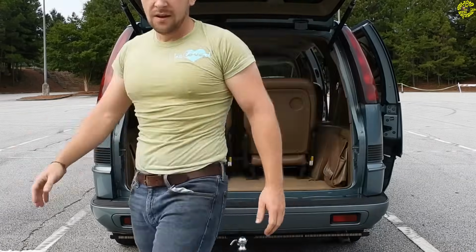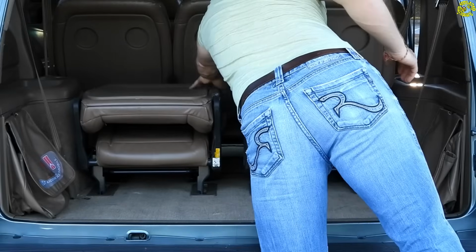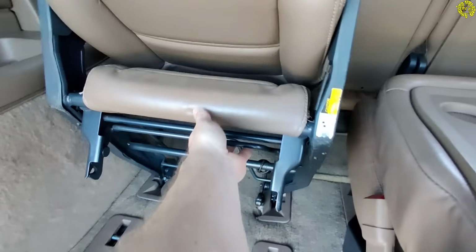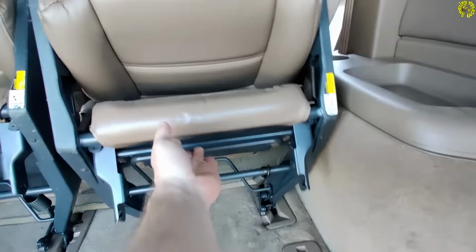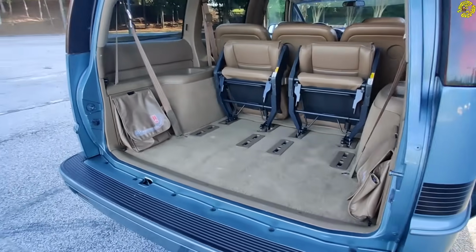So there you have it. If you would like to increase your trunk space without removing the seats, all you have to do is fold the third row seats forward. And here is your increased trunk space. Put all the groceries you want in here.